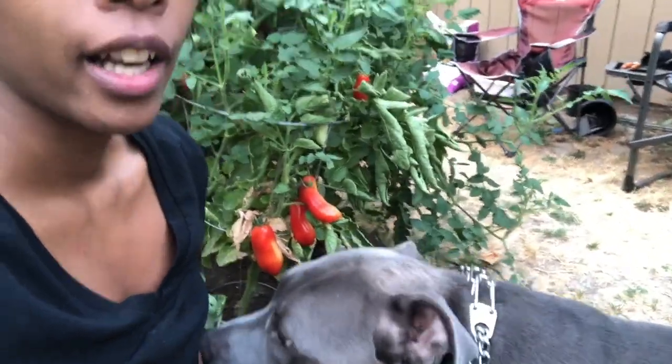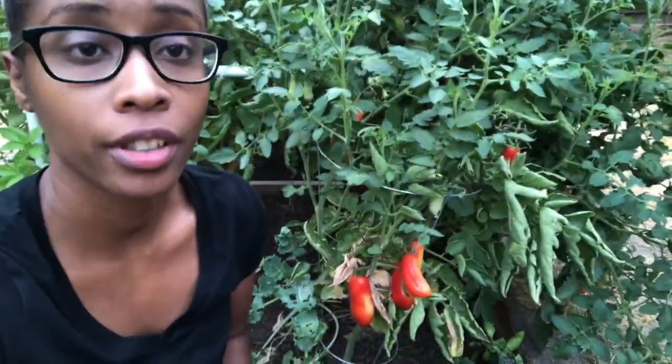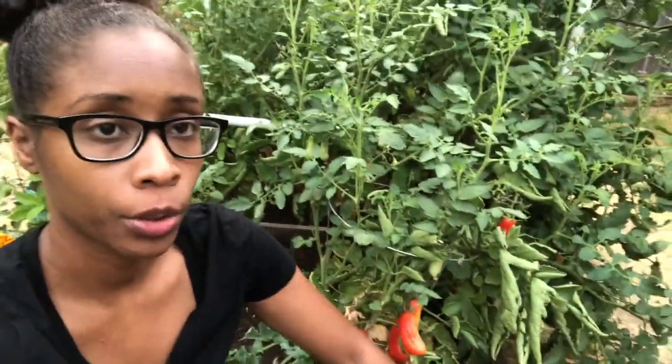The San Marzanos behind Remy have been doing pretty well. We've actually been harvesting a lot of those in the last week, which has been really cool. So we're actually starting to get those.